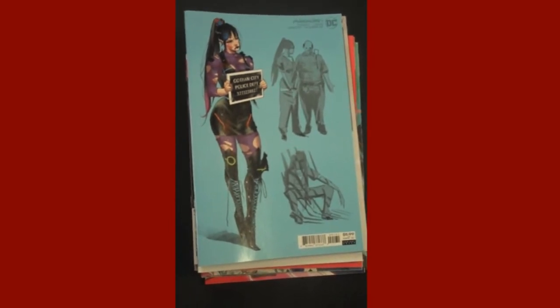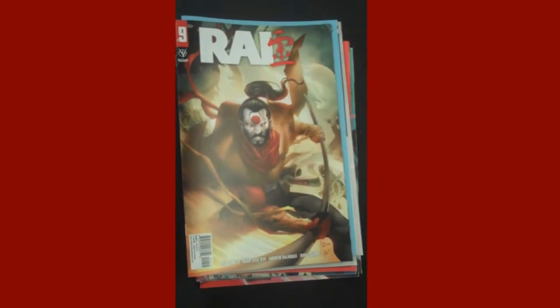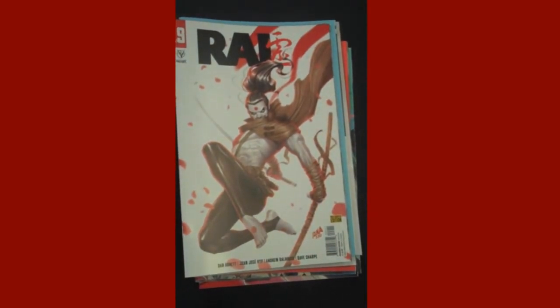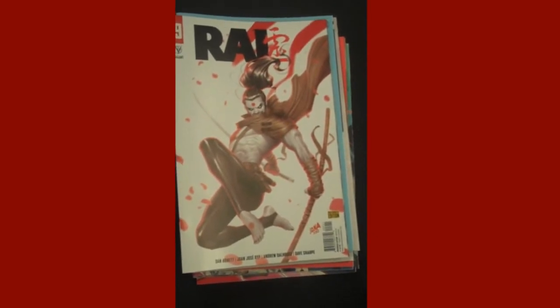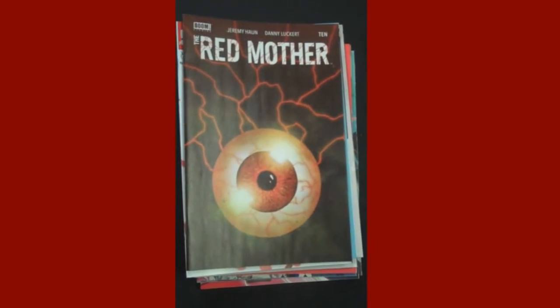From Valiant Publishing, we have issue 9 of Rye. And for those of you who have Rye on your pull list, you will be getting that issue. Different cover, more pages of content at the same price, the pre-order bundle. Then from Boom Studios, we have Red Mother, issue 10. Great cover, almost made the top 5.